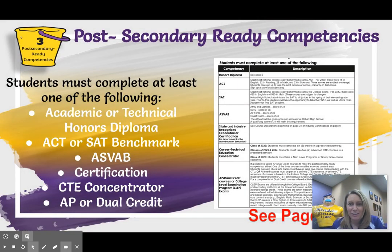Bucket 3 is your post-secondary ready competencies. You have to meet one of these on the list on the left. You might be completing your academic or technical honors diploma, passing the ASVAB, the ACT or SAT benchmark, earning a certification in one of your classes, or completing a CTE concentrator or AP or dual credit.